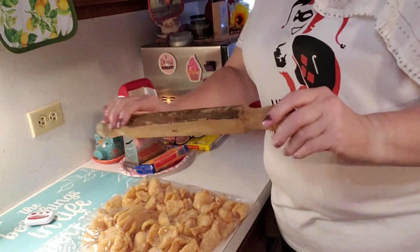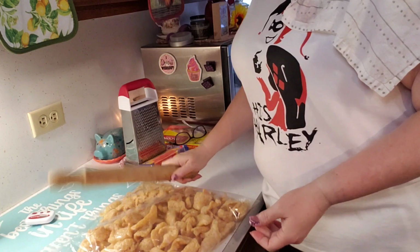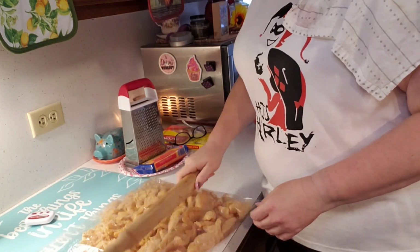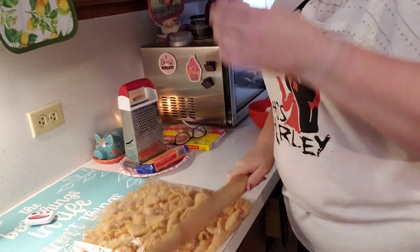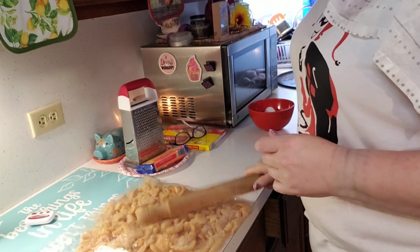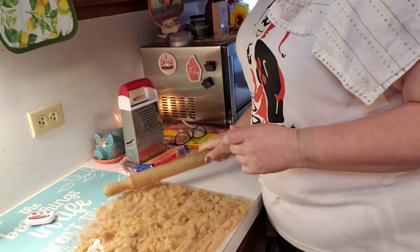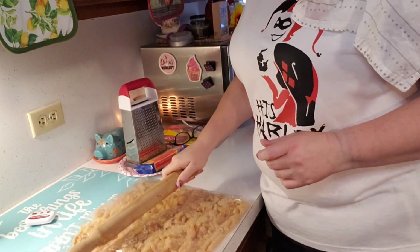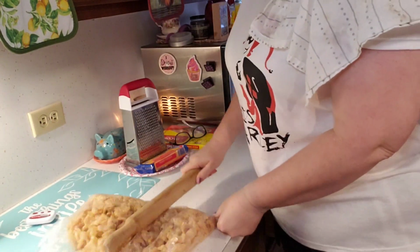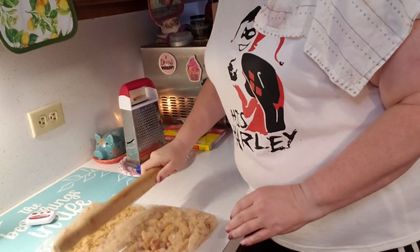Okay, I got my rolling pin out here, and it said to do them in a food processor. I do not have a food processor, so this is just going to have to do. I'm just going to keep doing this until they are very fine. And then I'll add whatever seasonings I'm going to add in here, and then mix them up again. So I think this will work okay. If this bag holds out, I think this will work okay though.